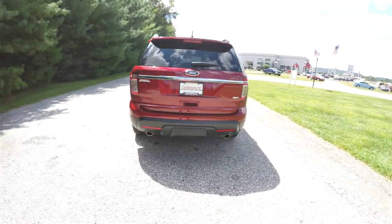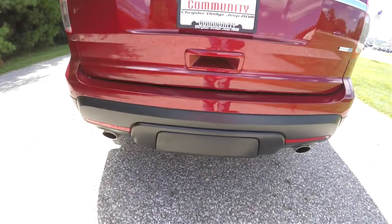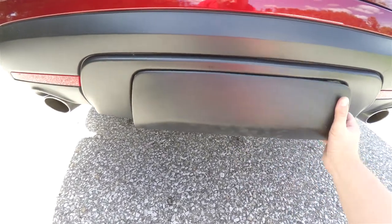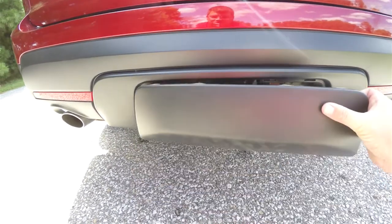The vehicle is a flex fuel vehicle, also has dual exhaust outlets. Underneath this panel here, trailer tow group with 7-pin and 4-pin wiring and a class 3 receiver hitch.